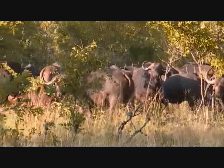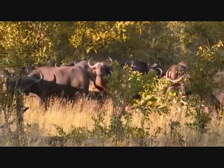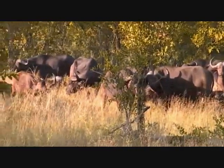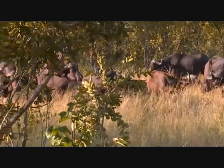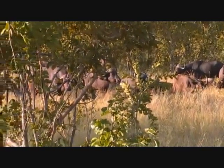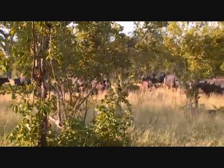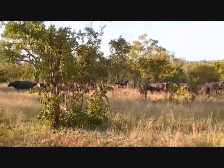Good morning, Karen. I'm from Chicago. Karen would like to know whether these buffalo would ram a car. It is very unlikely. Buffalo in herds act very differently to the old boys by themselves. They will generally try to run away. I've never heard of a buffalo herd ever ramming a car on purpose.